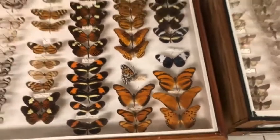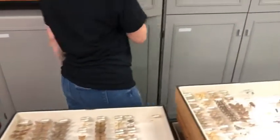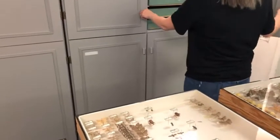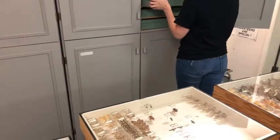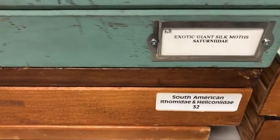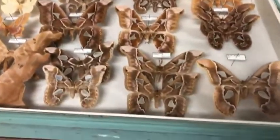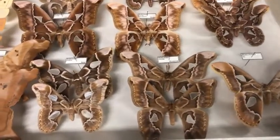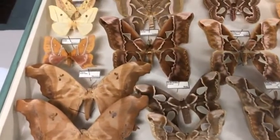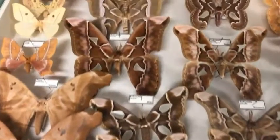Okay, so we have someone who has commented box number 68. Okay, getting towards the end. Towards the end, those would be moths. They might be Asian variety. It says exotic giant silk moth. Oh my goodness! Look at these beauties. Very similar to those North American silk moths that we showed at the beginning. Smaller though, the North American ones were smaller, sort of like this size. But oh, that one is just, and very fuzzy looking.